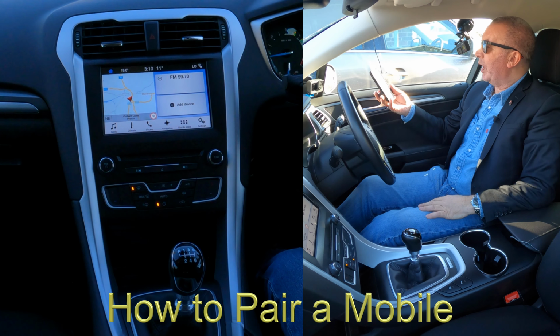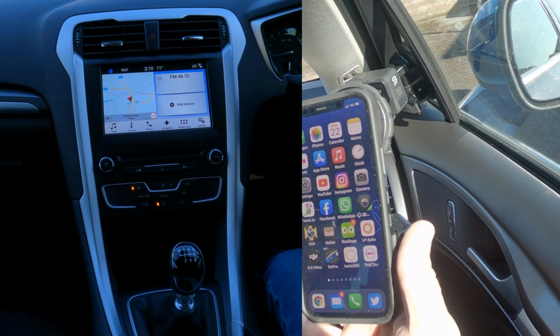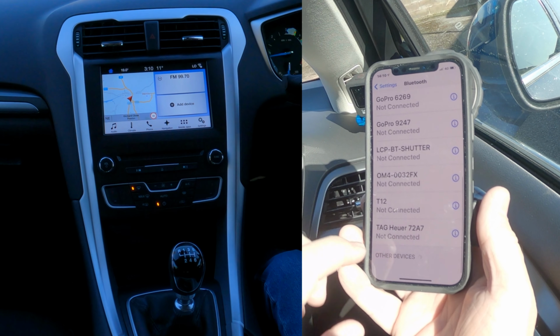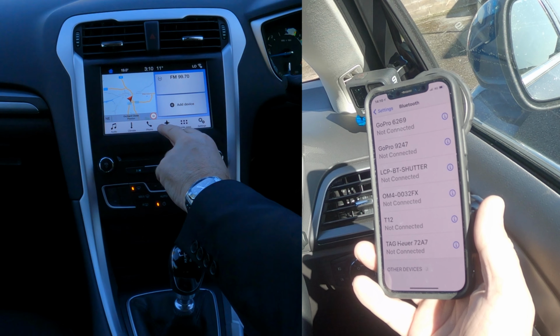Okay, I'll just show you how to pair a mobile to the Bluetooth audio system in this 2017 Ford Mondeo. First of all, we make sure that Bluetooth is on, like so. So Bluetooth's on, then we're watching out at the bottom over to the system, you've got phone here along the bottom.